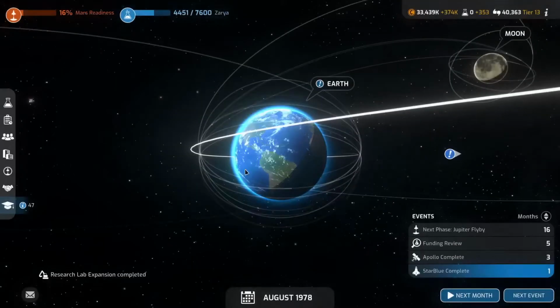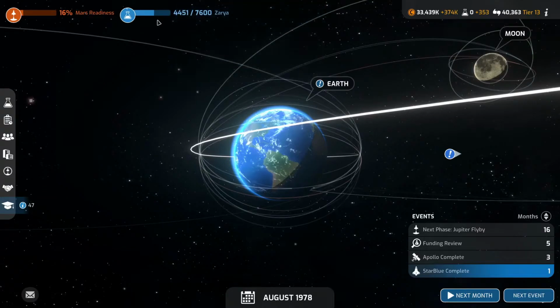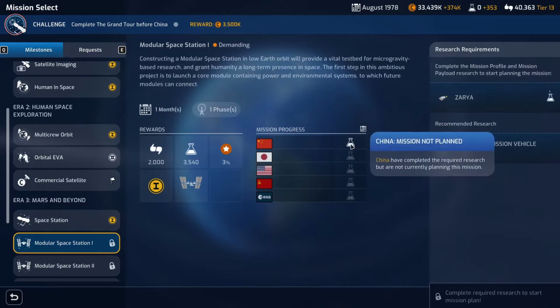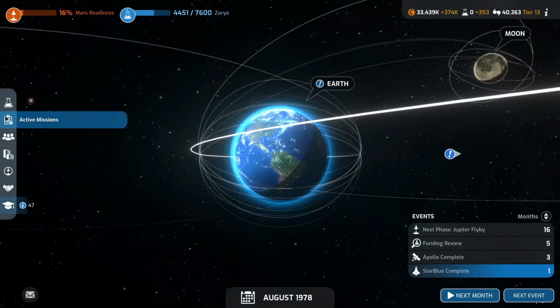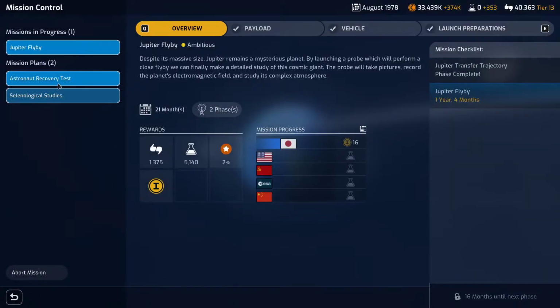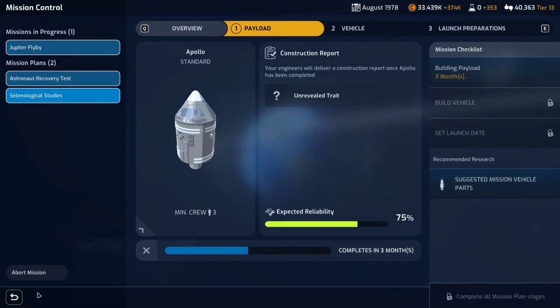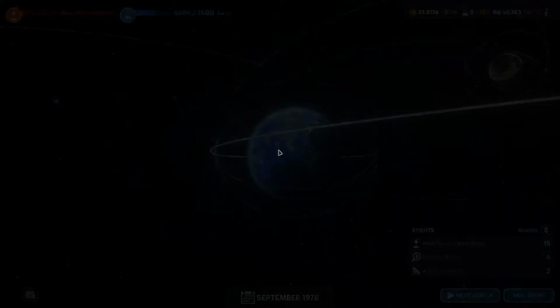Right, so the research lab is complete, so we get additional science now a month, which is great. Yeah, ESA is giving us a boost, so we're just over halfway now with that. Just trying to keep an eye on if they're actually going to start planning it, but it doesn't tell me if they're going to plan it or when they're launching for it. So either way. Right, so 16 for the Jupiter Flyby, 1 month for the astronaut recovery test, and 3 months for studies. Alright, let's move on to the next test.